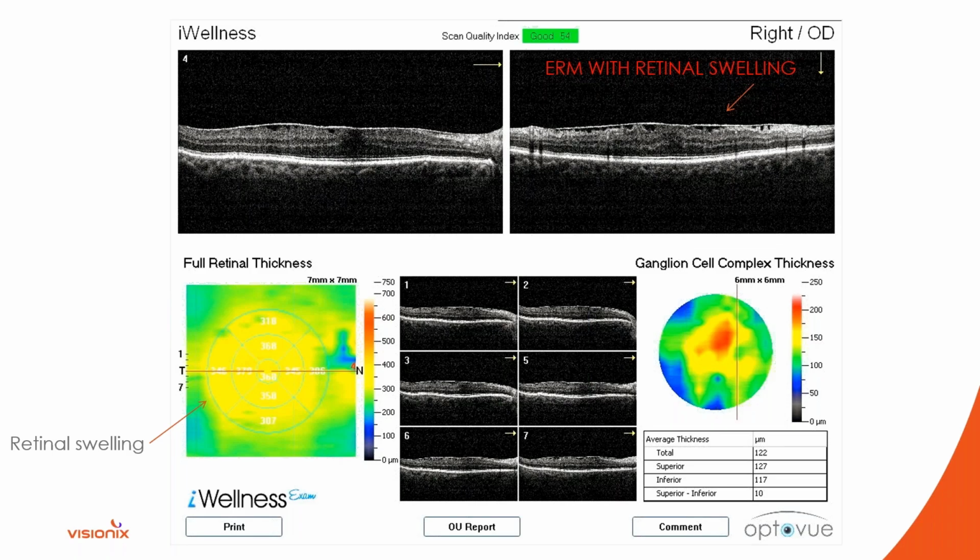So you'll appreciate that on the lower left, the full retinal thickness map correlates with this. So you can see that there is yellow, there is this bright yellow because there is retinal swelling as a response to the contractile forces of the epiretinal membrane. And the ganglion cell complex also looks abnormal, meaning it is thicker than normal. The micron thickness there is red because of the contractile force, once again, of the ERM. So really nice example of a patient that has a presentation that may look consistent with many different etiologies, and this drives home the diagnosis for you.